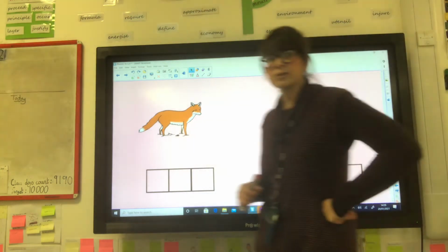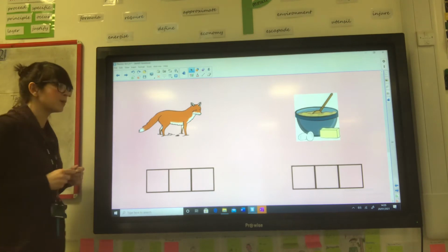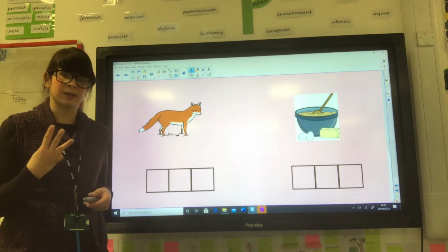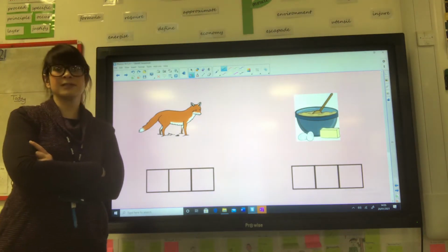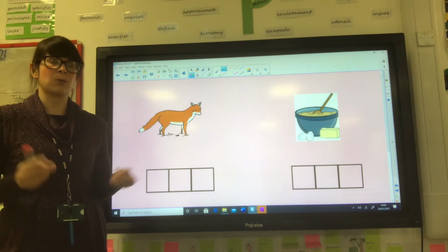Okay, I've got some x words for us to write here. And I've got my phoneme frame at the bottom. So I've got one, two, three boxes. So that means that there are three phonemes in these words. So the first one is a picture of a beautiful red fox. Let's sound out the word fox, shall we?